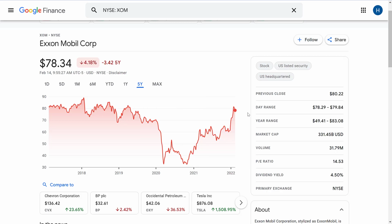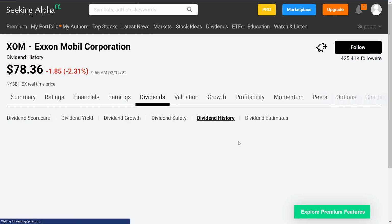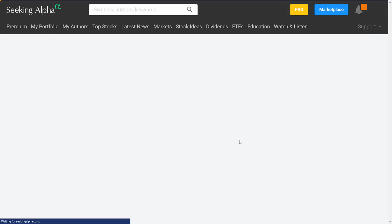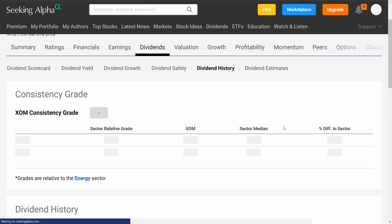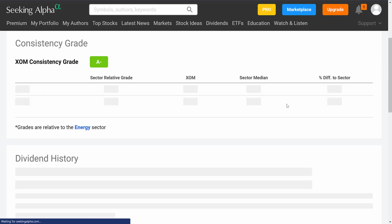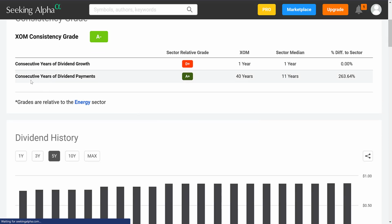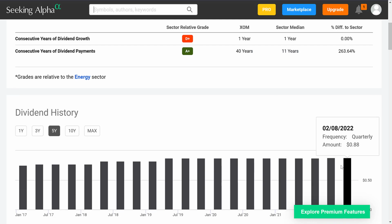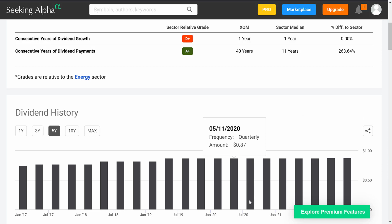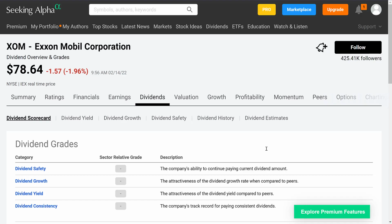But as the stock price rises, they haven't increased their dividends to an insane extreme. Like if we go ahead and look at their dividend history, sorry, it's just taking a second to load right here. The dividend history on this stock is really solid. They pay their dividends on a quarterly basis, and their consistency grade is about an A minus. Now they have 40 consecutive years of payments, 87 cents roughly, and then they just increased to 88 cents per dividend payment. But looking on their dividend scorecard as a whole, it's pretty solid.